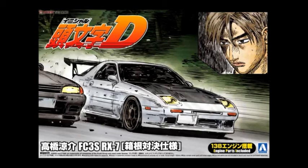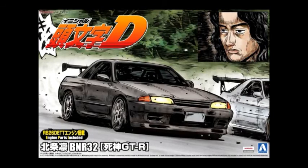But there are probably about, I want to say, maybe 12 or 13 new pieces here. It's obviously got clear headlight covers rather than having the flip-up headlights that a normal RX-7 does, and this is the legitimate box art. They obviously want you to buy them in pairs so that you can have them both.